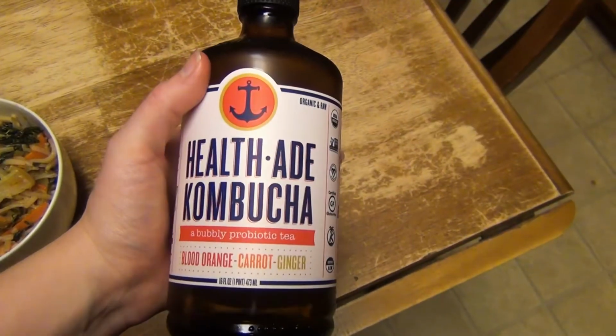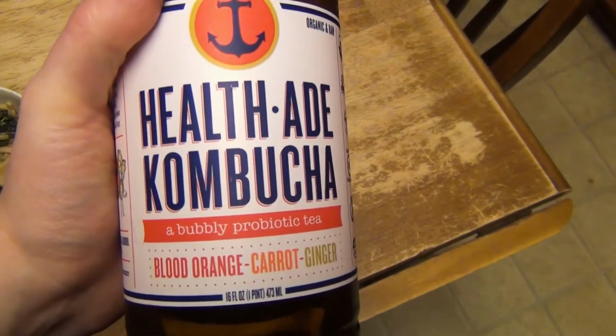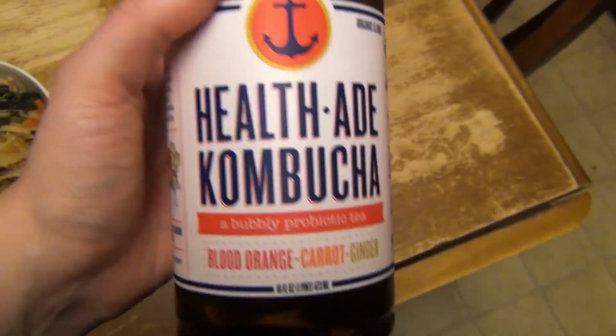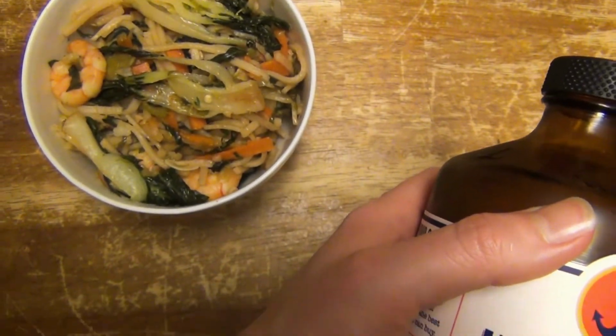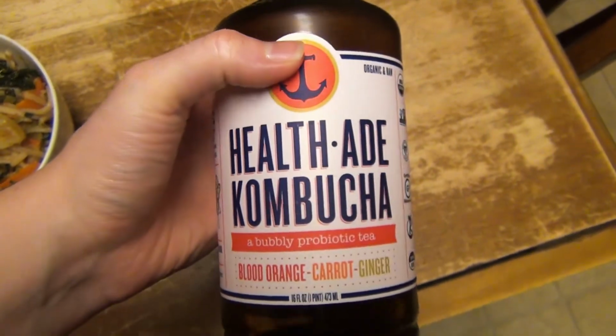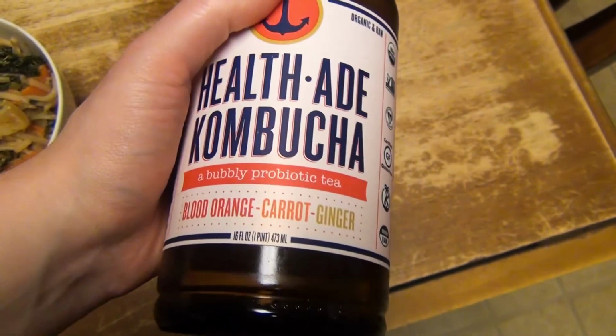And then as far as beverages, in addition to water, I'm gonna have some of this Health Aid kombucha. This is the blood orange carrot ginger flavor, which actually, now that I think about it, goes pretty well with this meal. I've had a little bit of this already, and as far as flavor, if you want to know how it tastes, I think it's good.